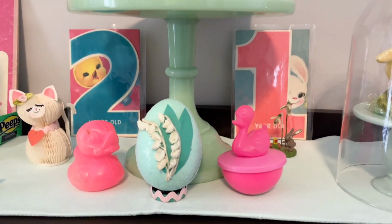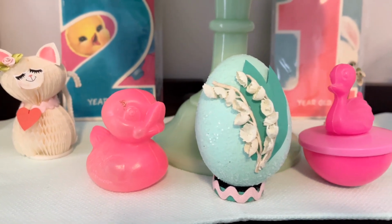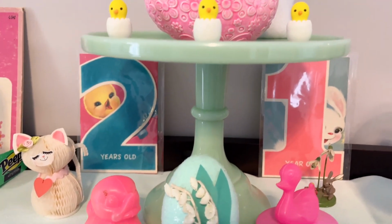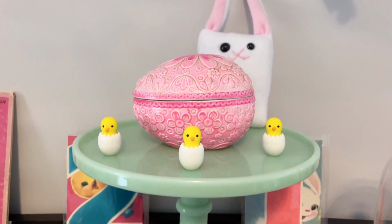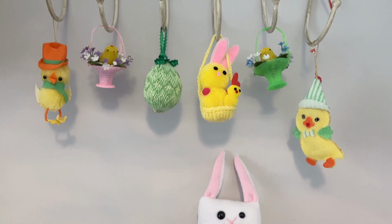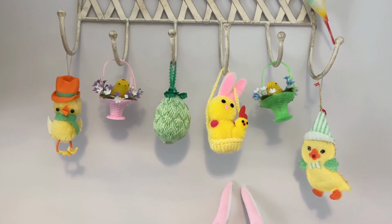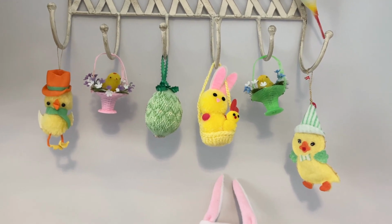My jadeite cake plate looks great, as it always does for all seasons with all colors. That little rabbit peeking out is also a handmade piece. I think some of these things were probably Christmas ornaments, but not anymore. Not in my hands.